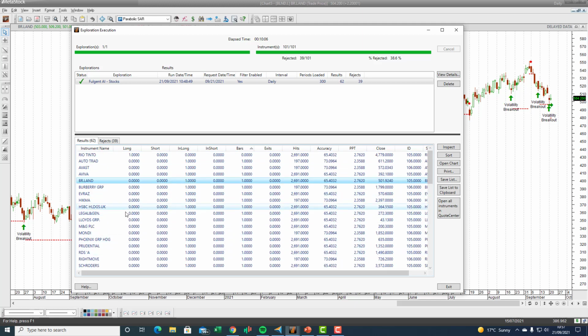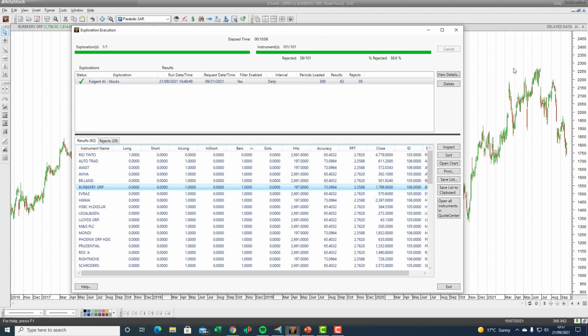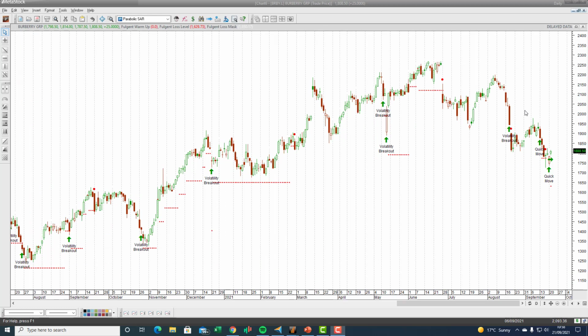Yeah. So let's start with Rio Tinto, Auto Trader, Admiral, Aviva, British Land, Burberry Group, and we'll see what the AI is telling us on all 4 of these stocks. So we'll have a look at Burberry, the very expensive handbag company. As you can see, the volatility breakout here delivered some good trades. The November-December run-up, and then the December-January-February run-up, we caught that move.